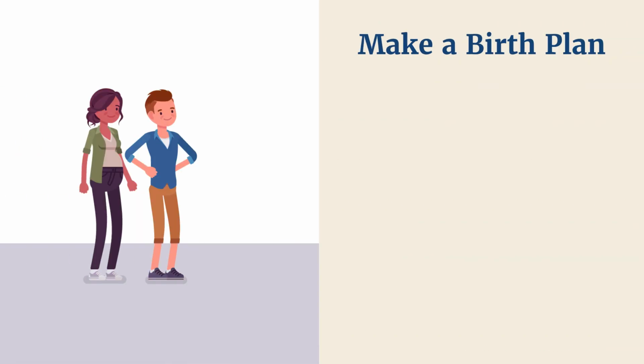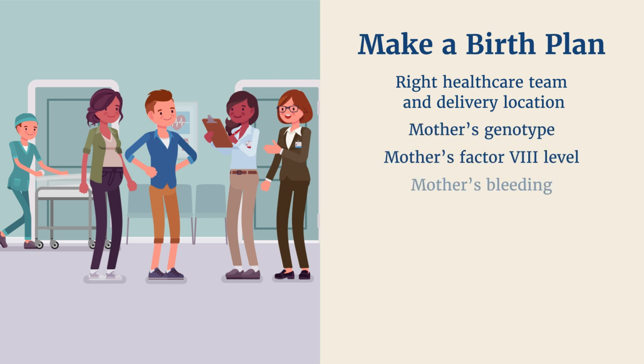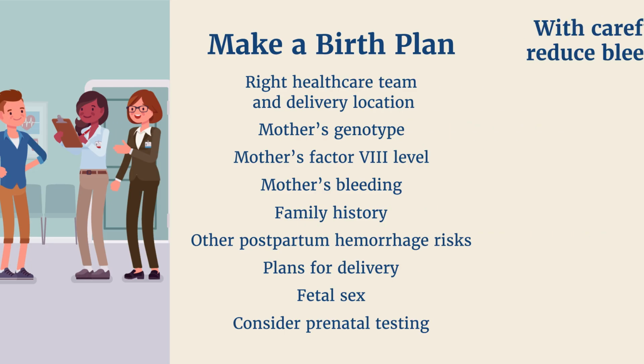To create a birth plan, it's important to begin early and choose the right healthcare team and delivery location. It's important to make the birth plan together and to gather information, including testing the mother's genotype and factor VIII level, understanding the mother's bleeding, family history, assessing other postpartum hemorrhage risks, planning method of delivery, determining fetal sex, and considering prenatal genetic testing to see if the baby inherited the genotype.